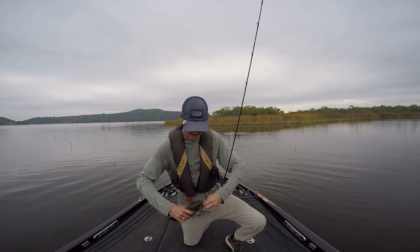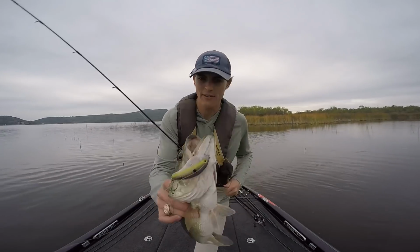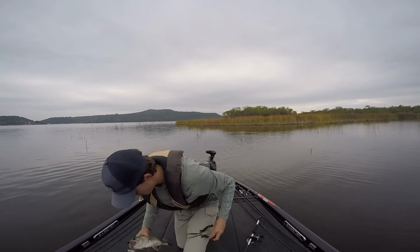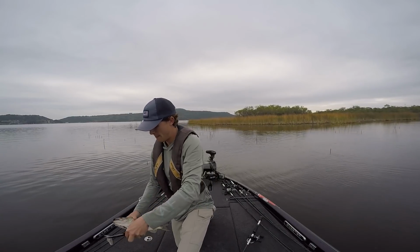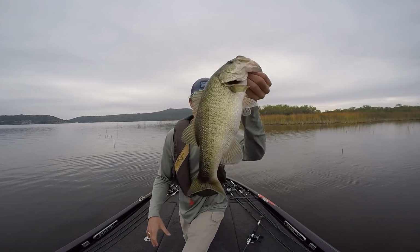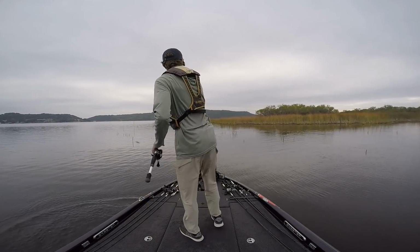Oh my goodness. I gotta mark a catch. Look at, like, they're eating the 1.5 like in the mouth. I gotta use pliers every time. Fish number 2 is a good one. Keep it on my body.